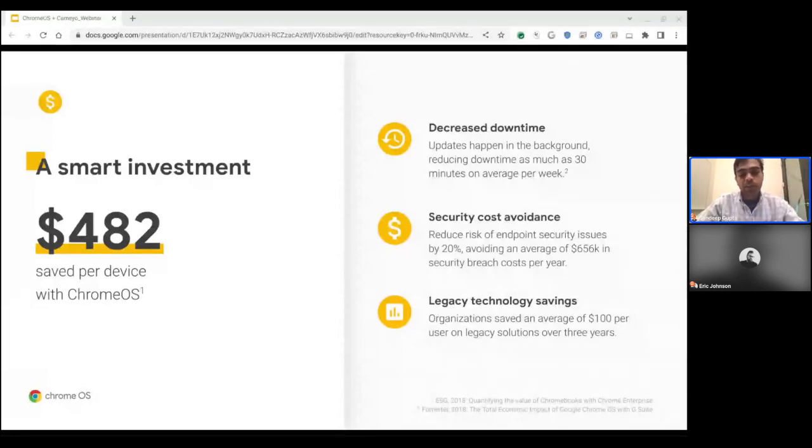So IT administrators and CIOs really love the savings associated with this, not to mention everything else that it brings: security, durability, boot time, etc. So this is something that we really have kept in mind. Making an investment in Chrome is a very smart investment.